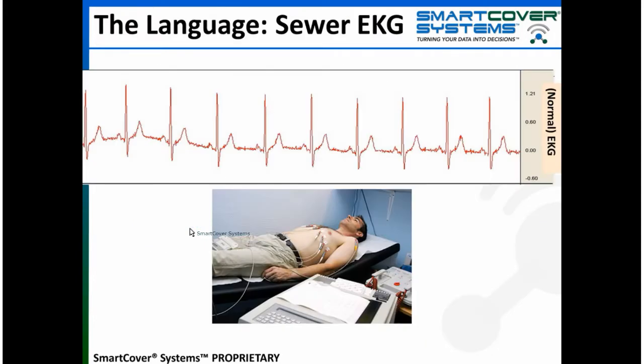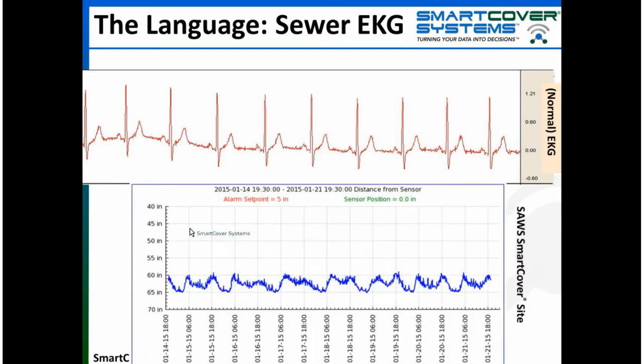And really what I want to talk about is how sewers can talk to you. So I go back to that first slide where we were talking about the sewer talking to you. The sewer really has an EKG. If anyone's ever had an EKG, you look at this heart pattern and you can see what's going on there. If there's any anomalies in that heart pattern, your doctor will send you to the hospital or send you to a cardiologist to get that fixed. Well, it turns out that sewers themselves actually have an EKG, that they have a pattern that happens on a daily basis.